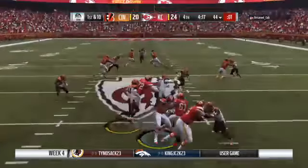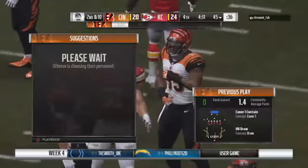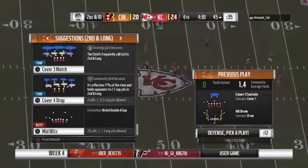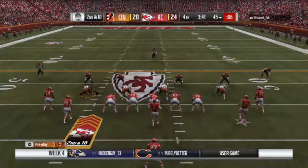They'll run it here with Hunt. And there just continues to be nowhere to run. He's bottled up again at the line of scrimmage. Officially no gain on the play, and it's 2nd down. If nothing else, they've already taken a couple minutes off the clock here as they come up on 2nd down.